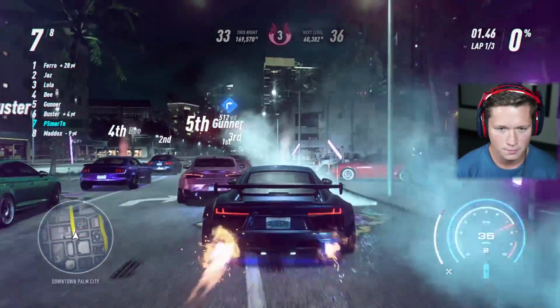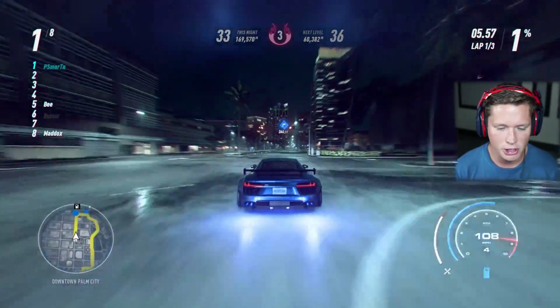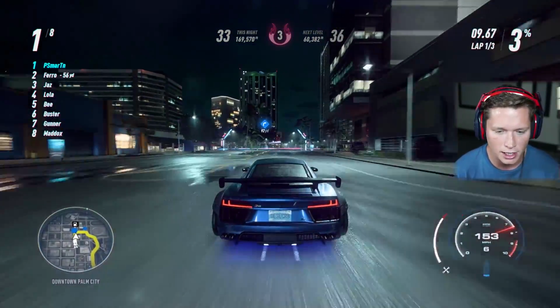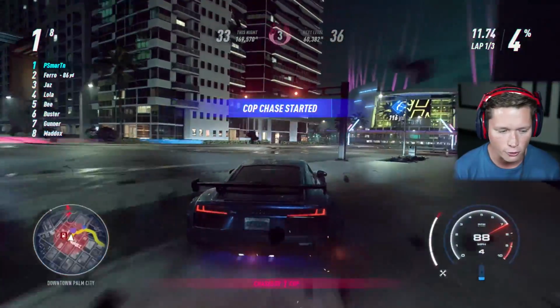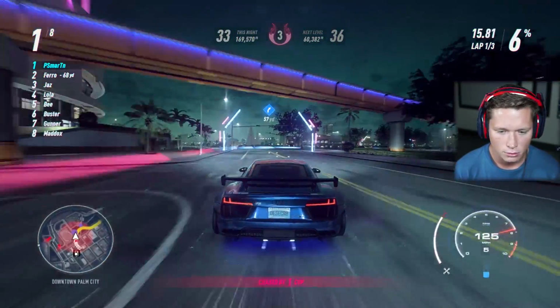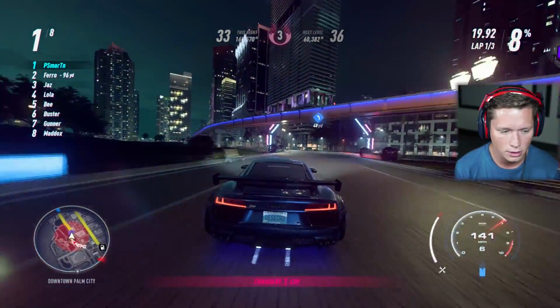Here we go. Come on, baby. We're going to be jumping from a level 33 to a 36. I think ultimately we can get up to either a 40 or a 50, so we still have quite a bit of work to do for sure.